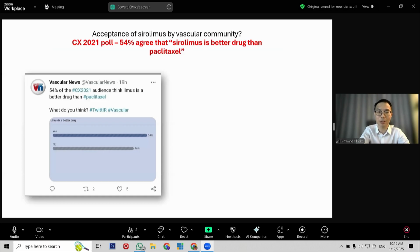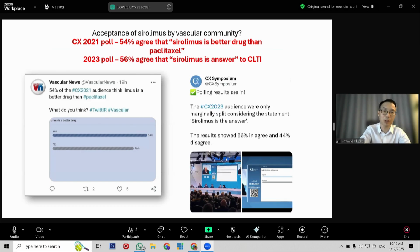In terms of the vascular community, you can see that already 3 years ago, 54%, the majority in the Charing Cross poll, agreed that sirolimus is a better drug compared to paclitaxel. And when the poll was reconducted in 2023, again, the majority agreed that sirolimus is the answer to CLTI.